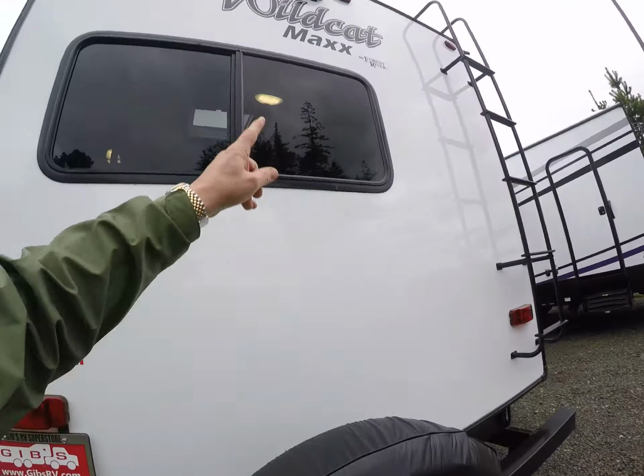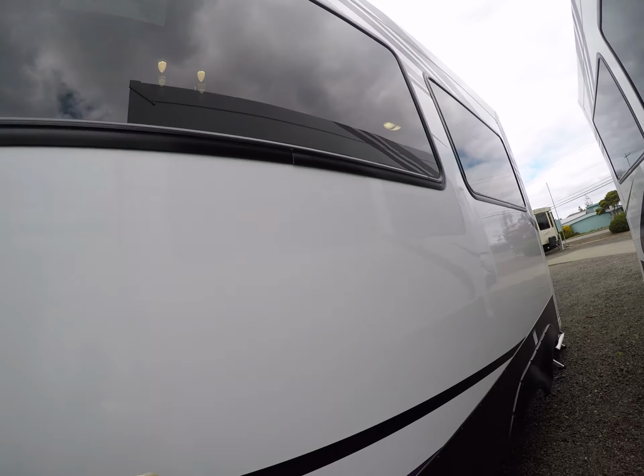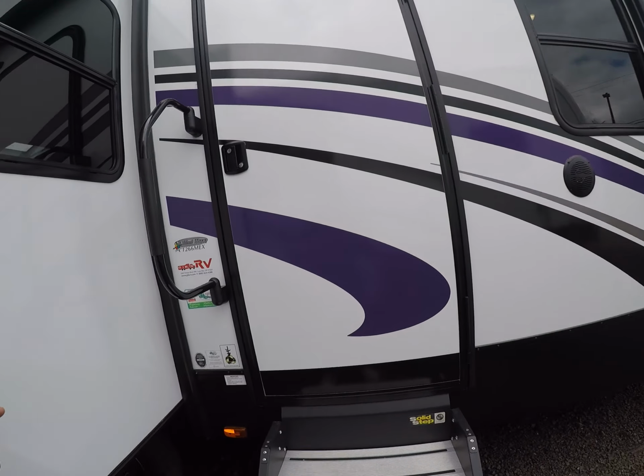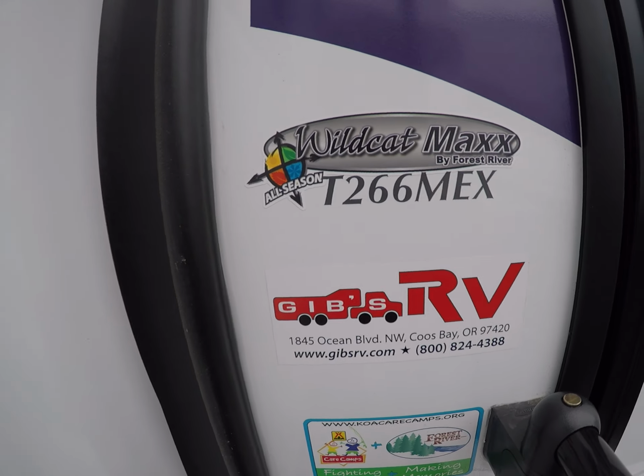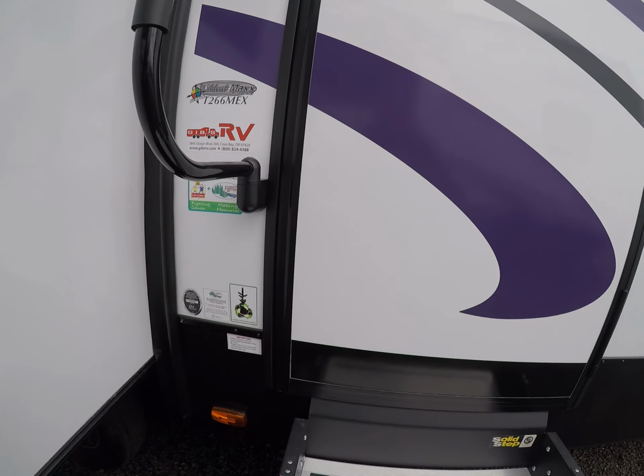Spare tire, camera ready rear ladder, of course power awning, and LED light rope. Outside speakers. Here's the model, All Season 266 MEX. Let's take a step inside.